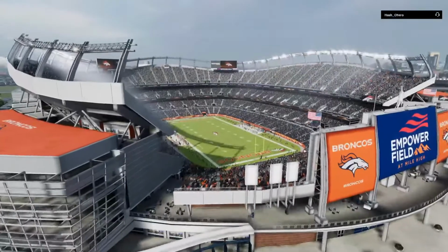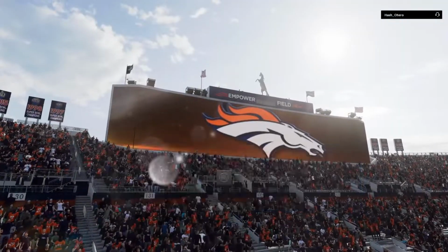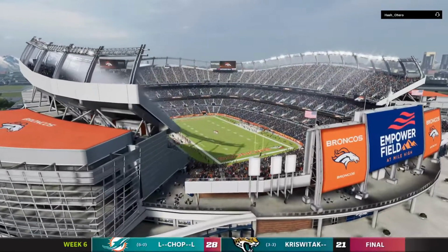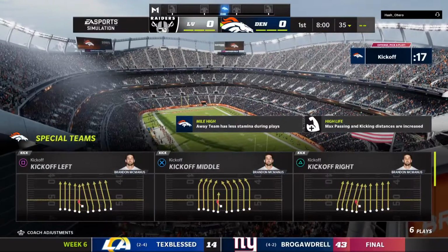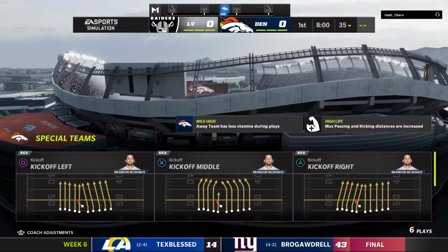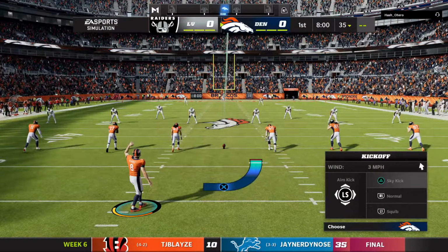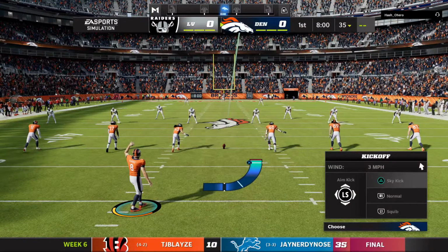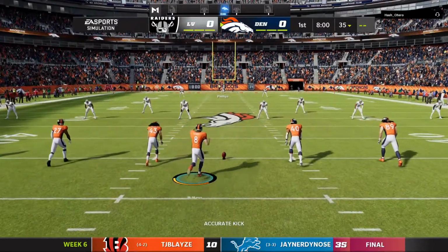Ourselves at the foot of the Rockies, Denver, Colorado, for this edition of the NFL on EA Sports. Just a short time ago, sounds loud enough to reverberate across the Rockies. They're ready for football in Denver as the Broncos get set to do battle with Derek Carr and the Las Vegas Raiders. And off we go from Denver.